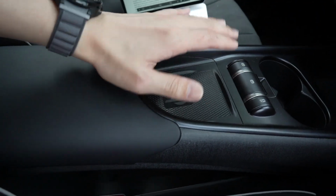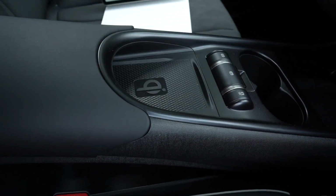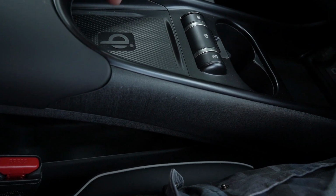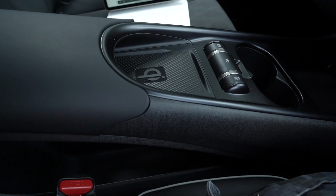I would still prefer having a glove box that can be opened this way, so you can get direct access from the top all the way to the bottom. That would be better than this kind of design, I would think.